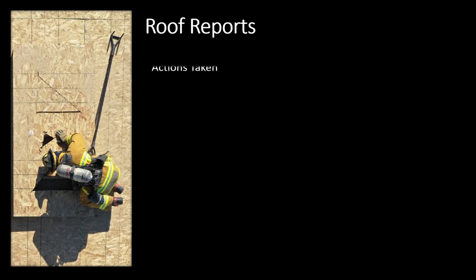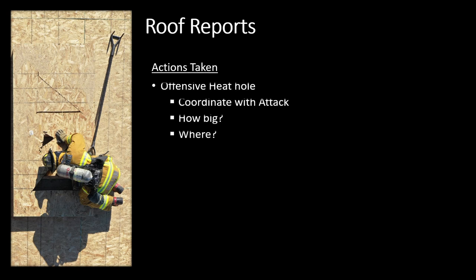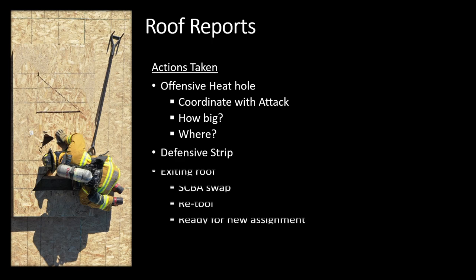Actions taken are also an important part of roof reports. An offensive heat hole needs to be coordinated with attack. How large the hole is and where the hole is placed is important. Defensive strip operations are also important, whether you're going to be doing those or not. Once your holes have been put in place, exiting the roof should be an essential part of a roof report. SCBA swaps are important to note, retooling, and when you're ready for a new assignment.